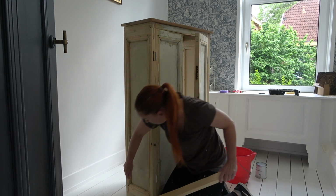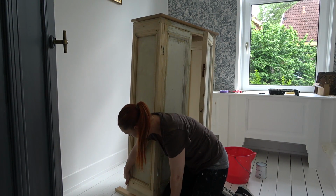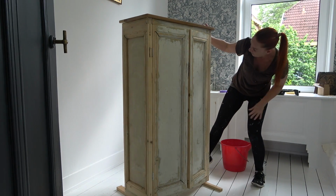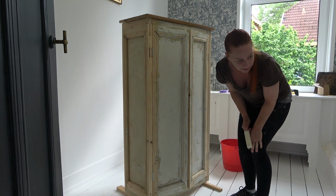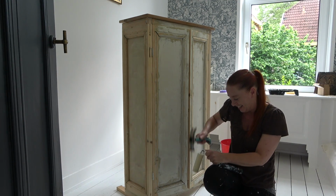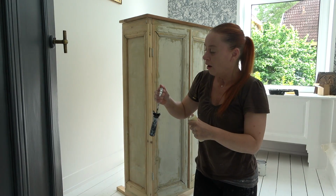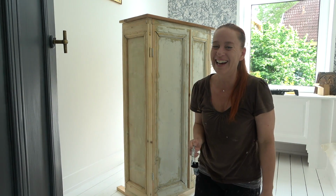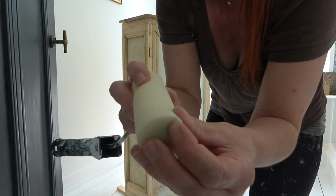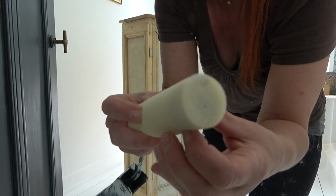Let's raise this cabinet off the floor and paint faster than I ever did before. Go away! I don't want you anymore. Oh no. There's still something left. There's a bit of old, very hard, dried paint on this roller, so I need another one.